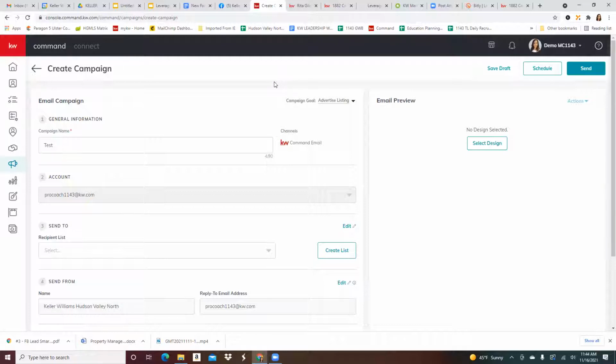You might make that your catch, right? Coming to market tomorrow, open for details. Would that catch a lot of buyers' attention, especially in this market when everything is going into multiple offer situations and people kind of want the inside track?